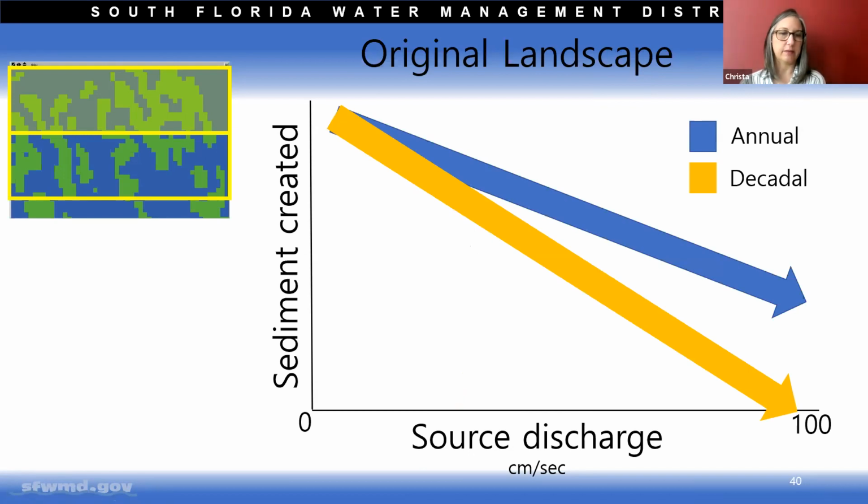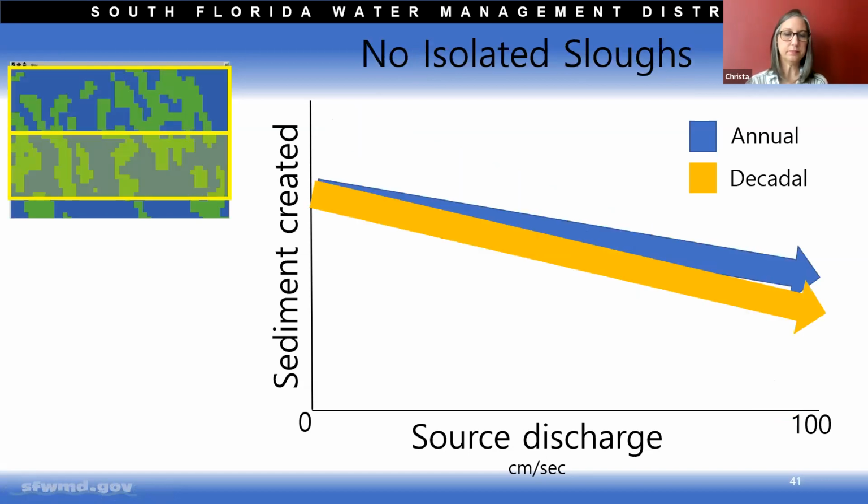And then if you have isolated sloughs on the original landscape, you can get up to 100 centimeters a second in your flow rates before you bottom out at 0 sediment created. It was not quite as drastic on the annual scale, but on the decadal scale it was. And then this is the second part, where there weren't quite as fast flows, but there were still some increased flows in that second kilometer away from the structure. If you had no isolated sloughs, you still got some sediment created even with high flows.